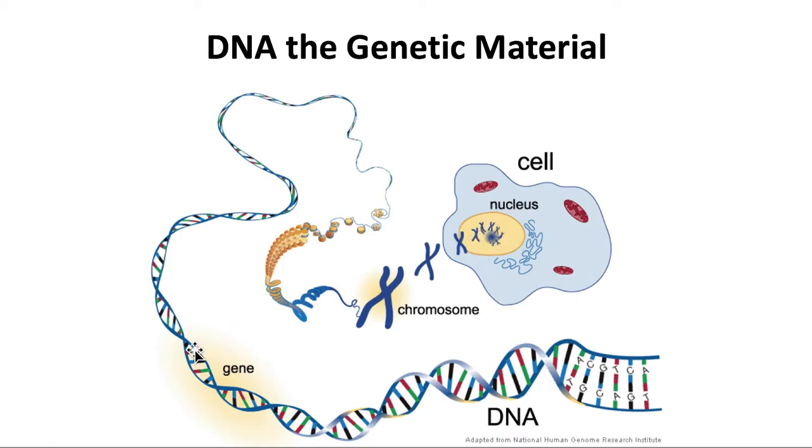We also know that pieces of the DNA called genes are what's responsible for the different traits that we see in individuals, whether that's a trait for red hair or brown hair or blue eyes or green eyes or brown eyes. They're determined by our genes, and genes are made up of DNA.